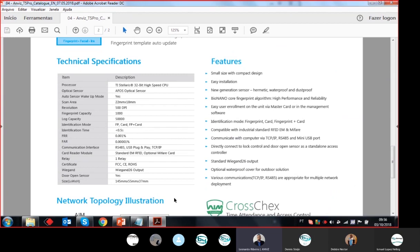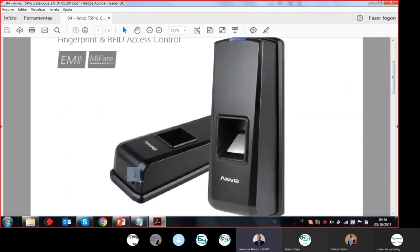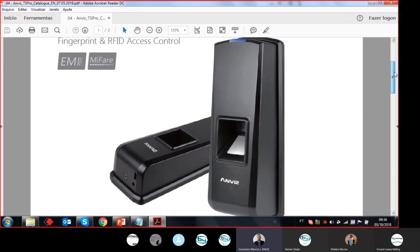There is WIEGAND output too for this kind of controller communication to make an anti-vandal system. USB communication makes things easier to connect because it's a USB host. I guess it's a mini USB host in the lower part of the device. Some people think this is not safe. Everyone can just connect the cable there and start exchanging information with the device, opening the doors with no authorization.